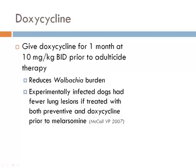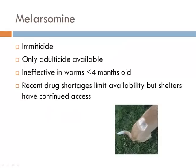The optimal dose of doxycycline is not yet known, but this is a rickettsial-like organism, and we know that rickettsial-like organisms respond best to higher doses of doxycycline. This will reduce the Wolbachia burden, and experimentally infected dogs had fewer lung lesions when they were treated with both a preventive and doxycycline before they were given the definitive imiticide therapy. So now we've pre-treated our dog and got it into ideal conditions for adulticide therapy.